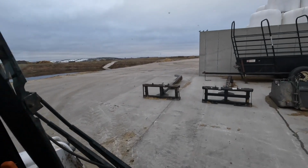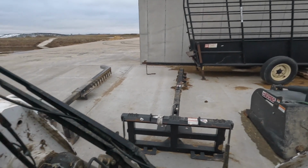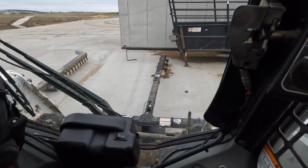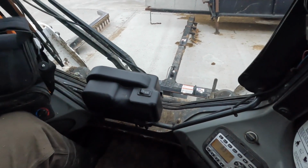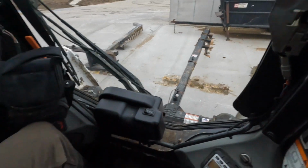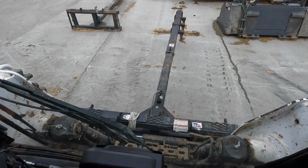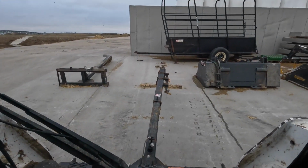Driving up to the rakes here, we have one rake for our sand bedded freestalls and then another one for our manure bedding freestalls. I don't know if I'll be able to do this one-handed. Try. Got it locked. Got it hooked up. Just gotta lock it in now. We'll head over to the barn.